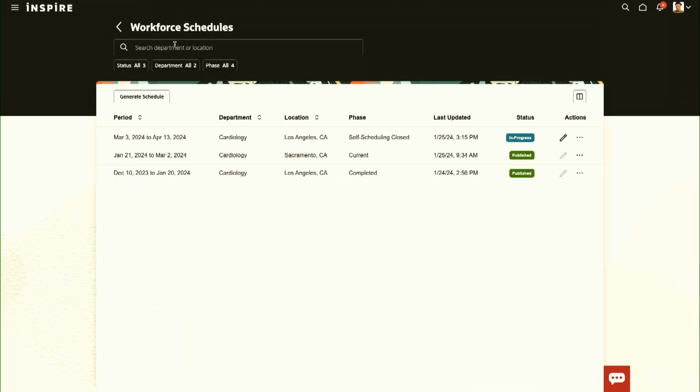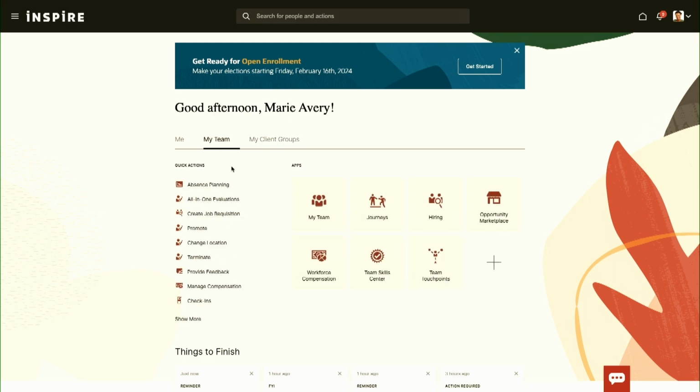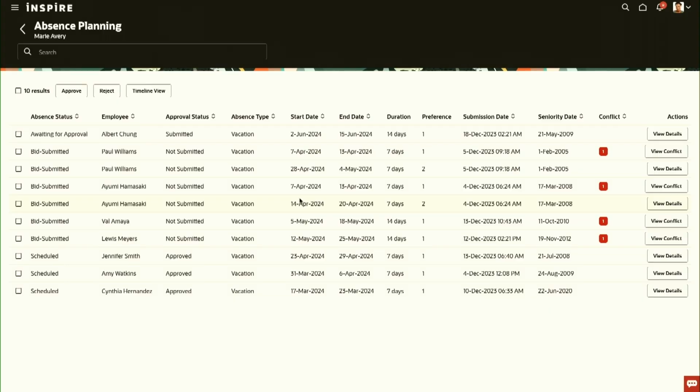And the other aspect of scheduling is managing the absences side. So I'm going to go into absence planning, which many of our healthcare customers are unionized, and there's a lot of rules, seniority rules around who gets the first right of refusal for taking an absence, and we handle all of that rule set behind the scenes. But I can see the conflicts that I have to resolve.